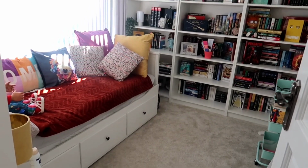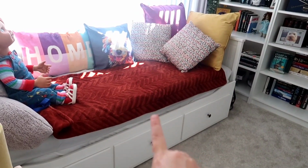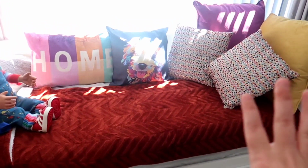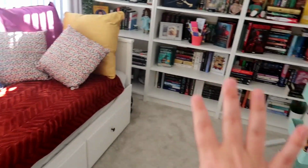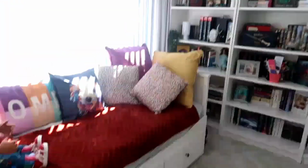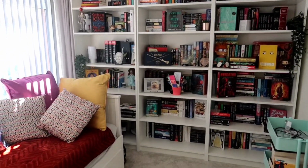Okay guys, so this is the finished look. We finally got the daybed up. I didn't vlog it, I didn't film it, because it took nearly 5 hours and a lot of bickering and arguing with Aaron to get this thing up. It was mental. So as you can see, bookshelves are good to go.